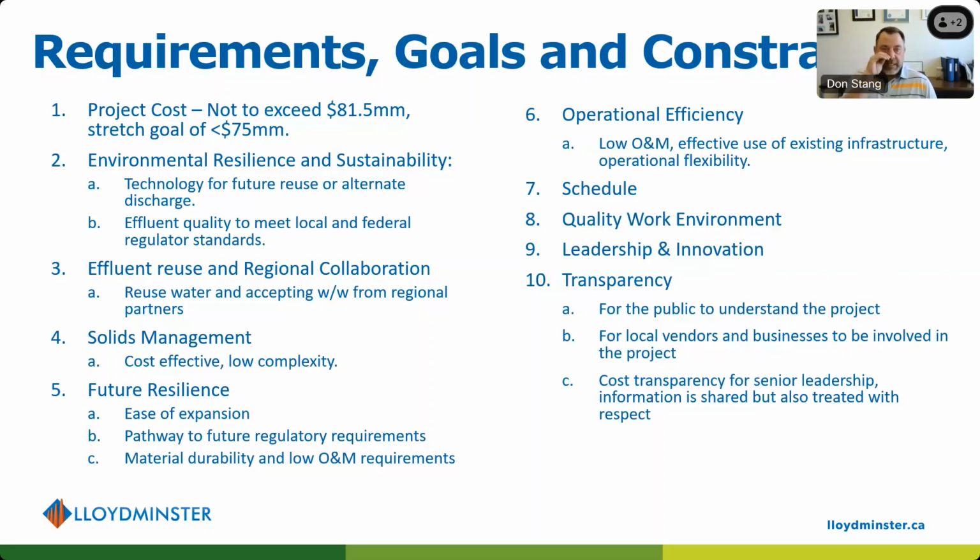So obviously the cost: we did not want the project cost to exceed $81.5 million. And in IPD, the city didn't give any direction on what type of plant was to be built. We just needed a mechanical wastewater treatment plant that was going to meet the requirements, and it couldn't exceed $81.5 million. We wanted to ensure that it was an environmentally resilient and sustainable facility. Our council didn't want to be in a situation like the one we were currently in, where 5 years down the road the regulatory body changed requirements and then our plant couldn't meet them. So we wanted a plant that was resilient to that.